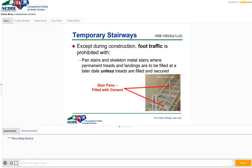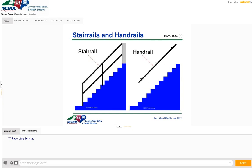And when buildings are being built, you'll see these steel stair pans, and they'll eventually become the permanent stairs. But until those pans are filled in with concrete or other safe materials, you can't use those as stairs. So the stair pans need to be filled to be safe. Now, when we're talking about stairs, in construction or general industry, we've got some terms we need to talk about. Where does the stair rail go on stairs? A stair rail on the left.